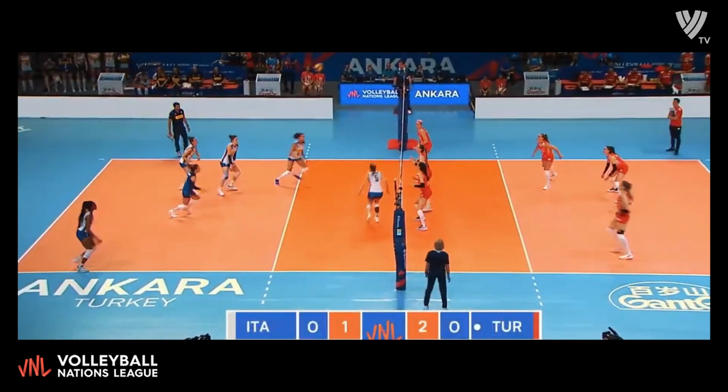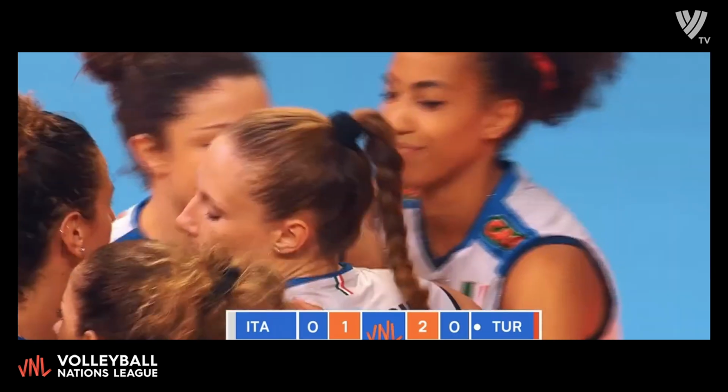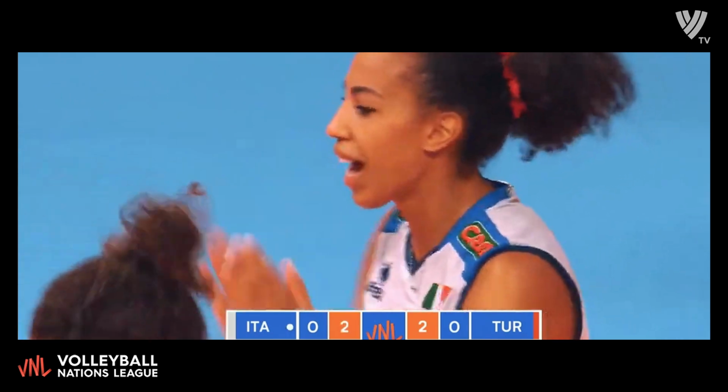Crowd like this at a VNL game, it's so great. That is an outstanding quick attack though. Very nicely put away from Bonifacio.